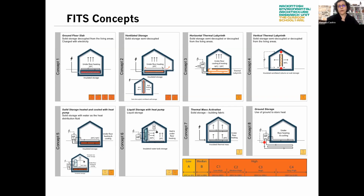Now the third concept, a horizontal thermal labyrinth, is a solid storage decoupled or semi-decoupled from the living area. The storage is charged with an air-to-air heat pump, and we could use it to store either heat or cold. It's charged with forced air as part of the ventilation of the building. Concept number 4 is a vertical thermal labyrinth. Here we have a solid storage semi-decoupled from the living areas, and the storage is charged with forced heated air. We have two coils, one on the top and one at the bottom, or at the outlet point of the storage, and we use these coils to heat the air that goes through the labyrinth. And if the air is not hot enough and we require a higher temperature, then we can charge again at the base.